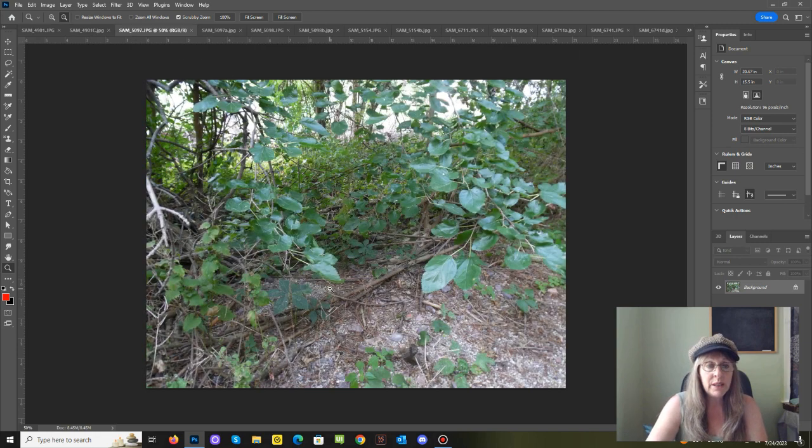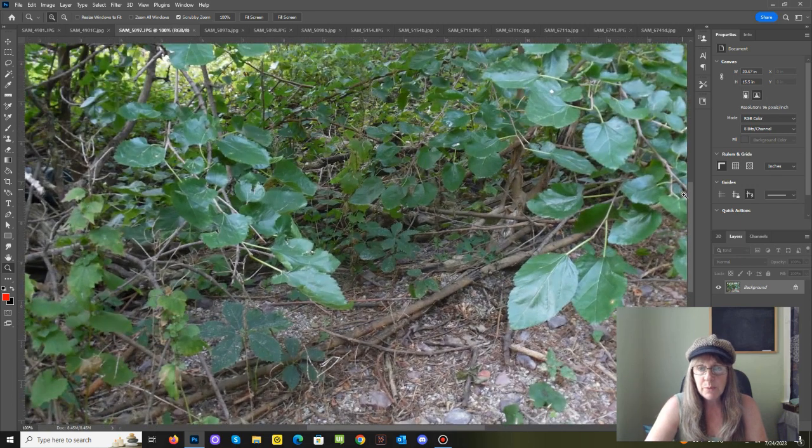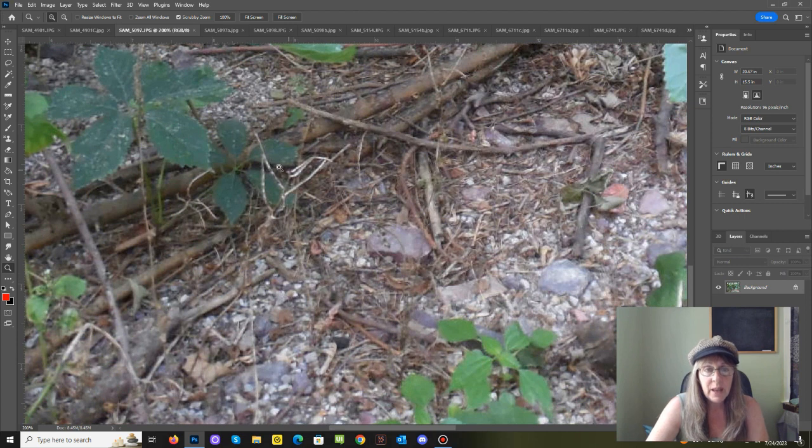Okay, so the next one is also the Mouse Hole, and this one is probably going to be quite difficult for you to see. I hope not, but we're going to give it a shot. This is more of an outline, at least part of it is an outline. I'm going to take it up to 200%, and what we're looking at here is this shape, right here.